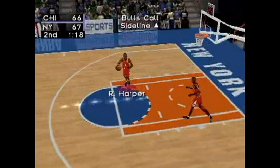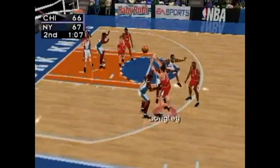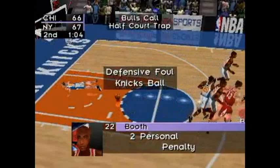Inbound pass to number 9. Harper to number 22. Longley receives the ball. To number 22 with the hook. He misfired. Number 22 with the defensive foul.